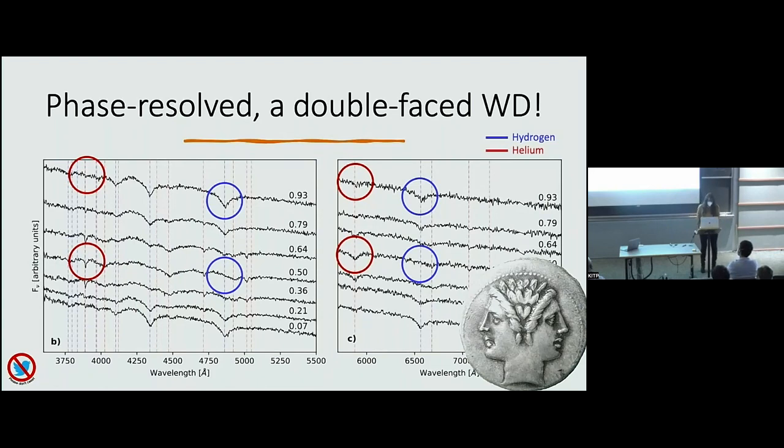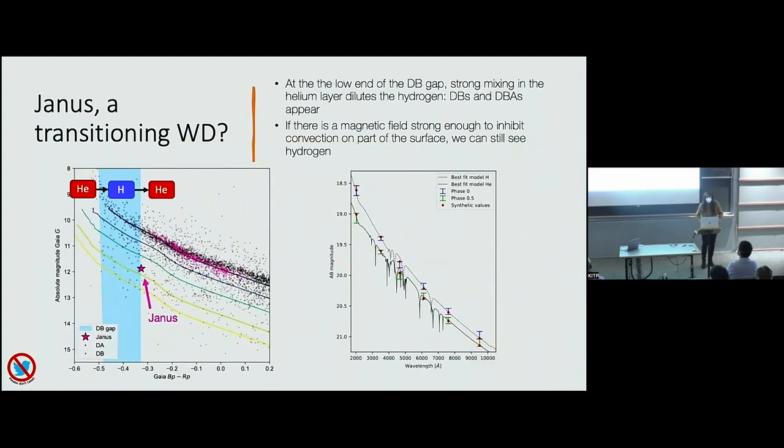And we call it Janus because it's the double faced Roman god of transition. And it could be a pretty good name also because Janus maybe is a transitioning white dwarf. As many of you know, there is a range in temperatures between, you know, 50,000 and 30,000 degrees, where we see a lot fewer helium-dominated white dwarfs with respect to cooler temperatures. So if you go past 30,000, 25,000 degrees, you have an increase in DBs by a factor of about 3.